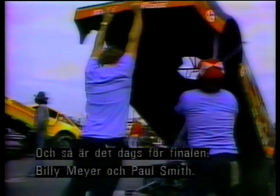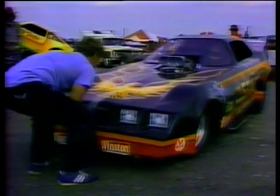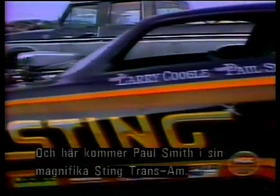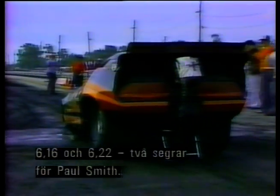And it all comes down to this one. The finals, Billy Meyer and Paul Smith. At the end of this quarter mile, one of these men will be Cajun National Funny Car Champion. And here comes Paul Smith, the entertainer. Larry Kugel's magnificent Sting Trans Am. 6:16 and 6:22. 2 victories for Paul Smith.